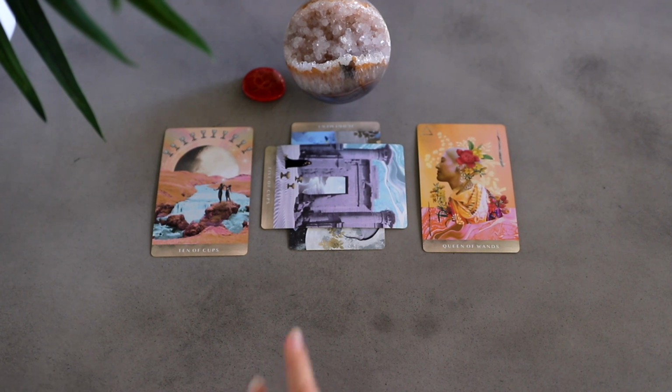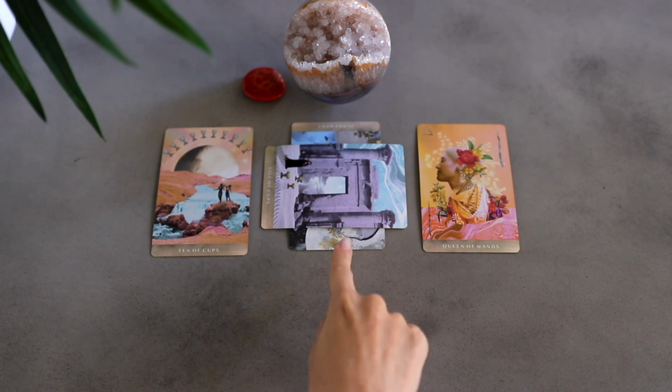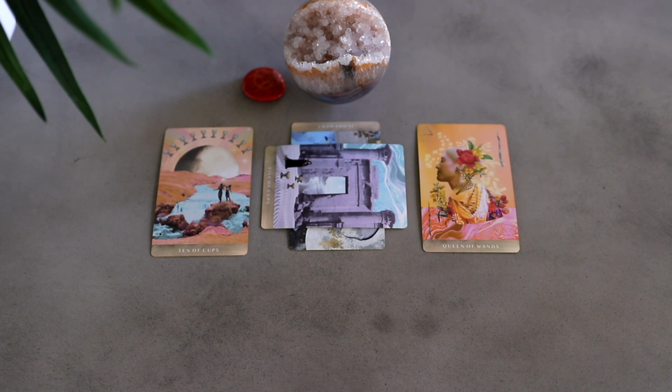So immediately I want to jump right into the middle cards that we have right here. We have Judgment being reversed, and then we have the 5 of Cups crossing over it. Immediately what I'm getting from this is that you guys are too hard on yourselves. You're judging yourself way too much. You might feel like you're too behind in certain things. You might feel like you've made too many mistakes in the past. You might have regrets from the past that are still bothering you, that are still eating you up inside, things that you're still confused about even.